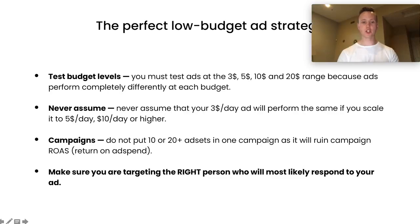And very important is to make sure you're targeting the right person who will most likely respond to your ad. All right, if you are advertising a coffee product, do not target gas station owners. Do not target truck drivers. Actually, truck drivers could be good. I guess they drink coffee, but do not target someone who is against coffee, or someone who literally doesn't care about coffee, because you're going to get terrible cost per purchases, cost per acquisitions, and then obviously it's not going to work out very well for you.